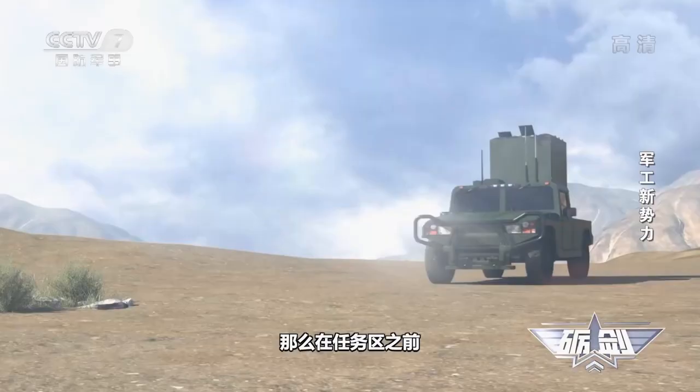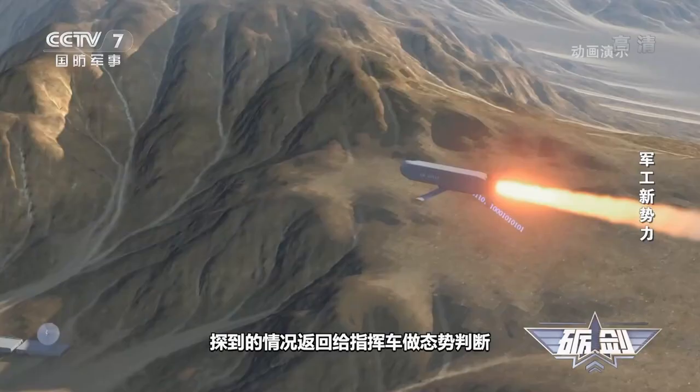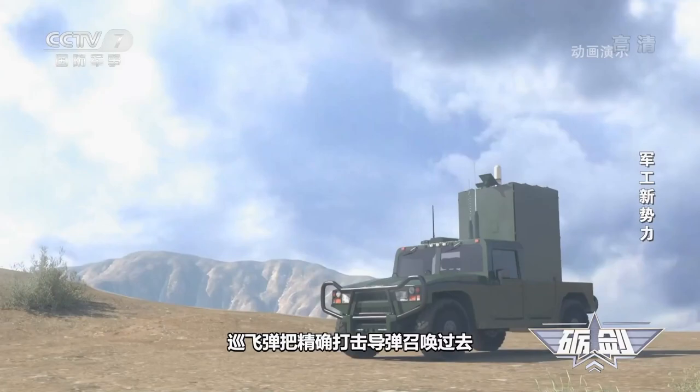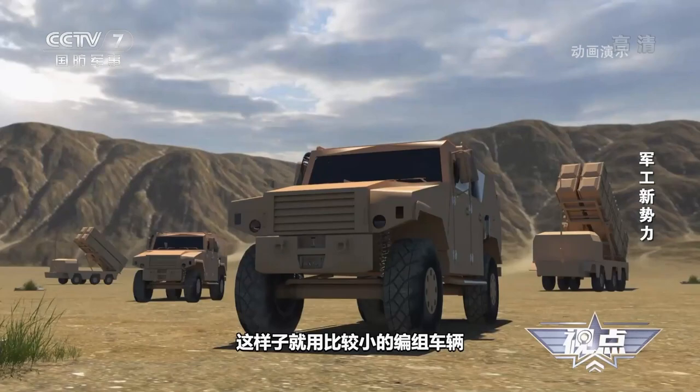Before attacking, launch the loitering munition to the front to scout the target. The detected target information is returned to the command vehicle. The command vehicle then performs situational judgment. It directs the launch vehicle to strike the target precisely. It is equivalent to the precision strike bomb. In this way, we use a relatively small group of vehicles, but can deliver very dense firepower.